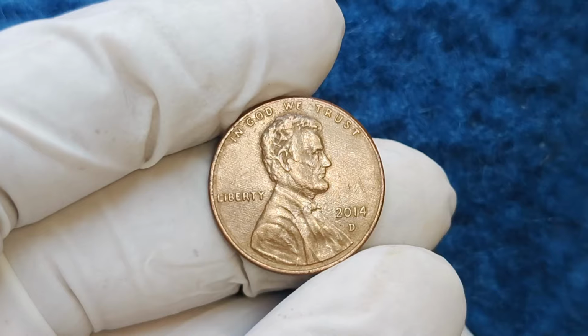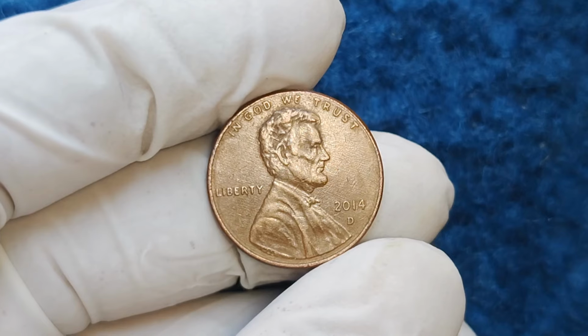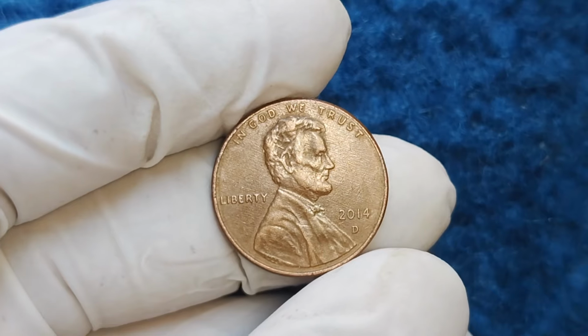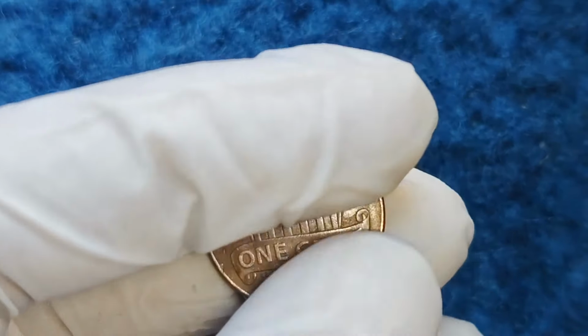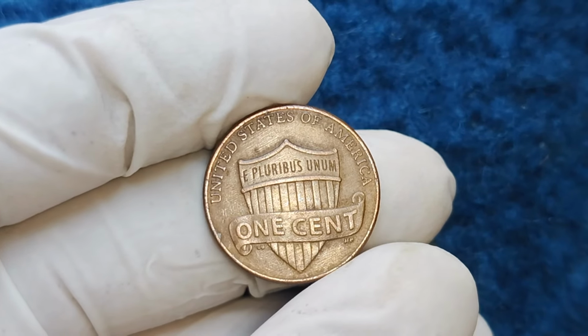So, grab your coin jars, check your couch cushions, and stick around, because today, we're diving deep into what makes this particular penny so incredibly valuable. And trust me, you won't want to miss this, because if you're lucky, you could be sitting on a life-changing discovery. Alright, let's break it down.